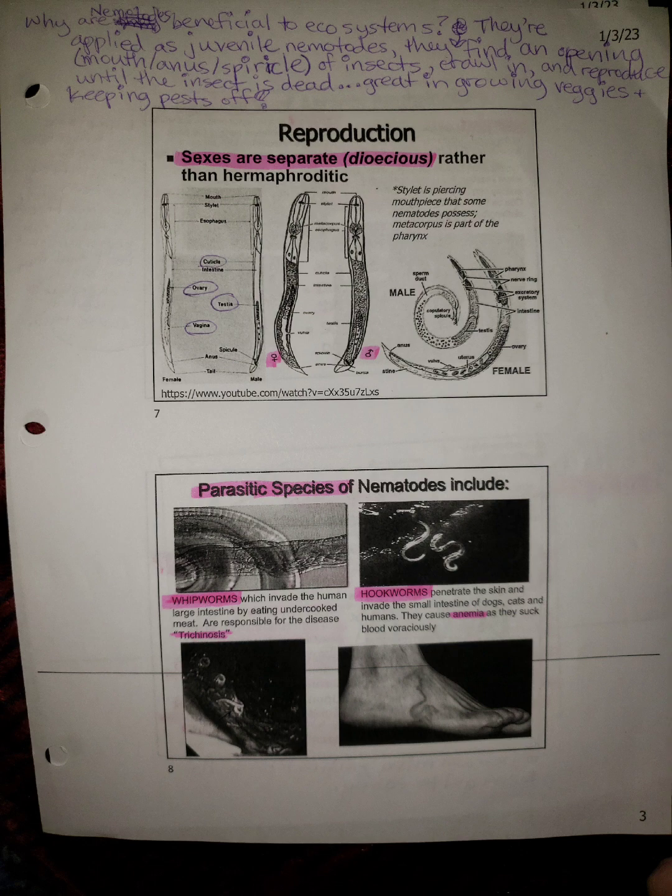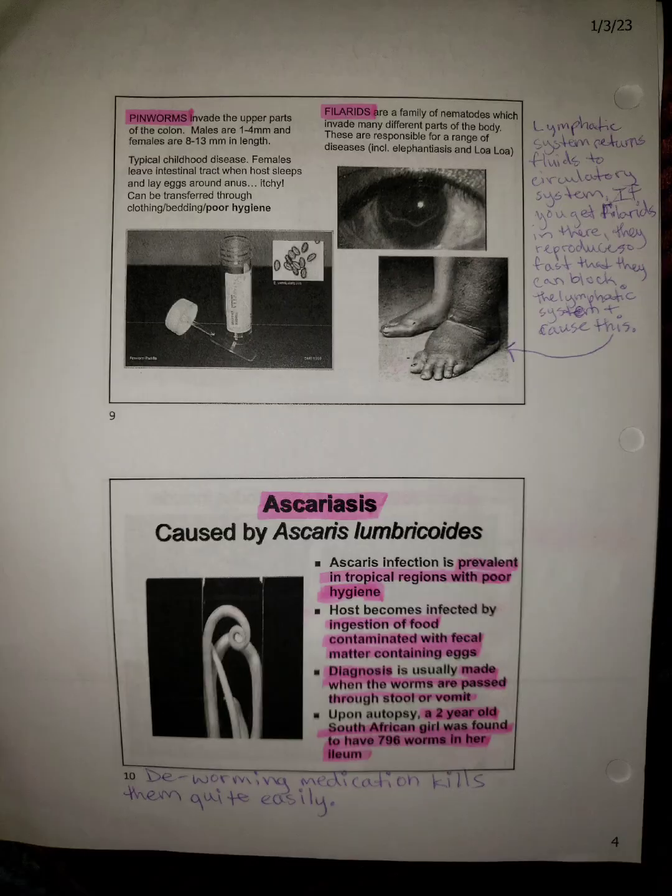Parasitic species of nematodes include whipworms, which invade the human large intestine by eating undercooked meat. They're responsible for the disease trichinosis, and the reason that you have to cook pork extra. Hookworms penetrate the skin and invade the small intestine of dogs, cats, and humans. They cause anemia as they suck blood voraciously.